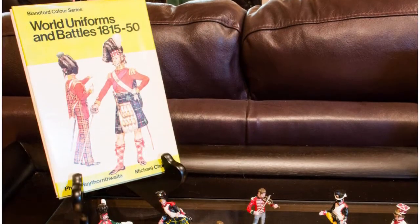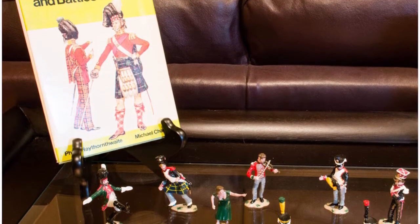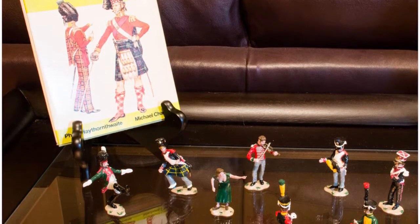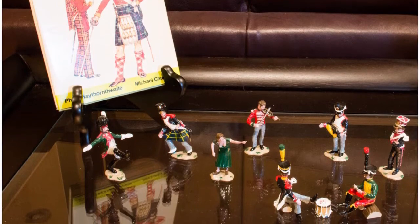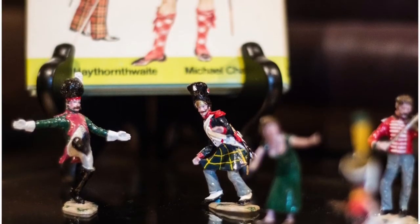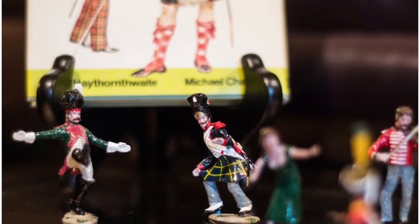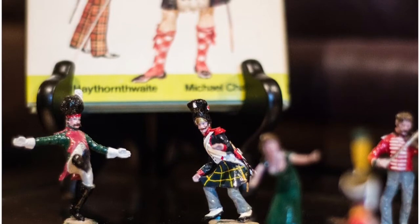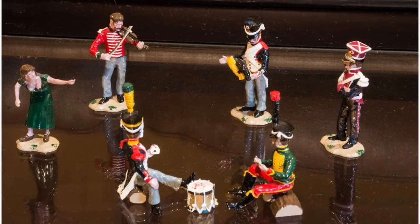The next grouping shows the spoils of war. The set is by Tradition of London and was originally issued as a connoisseur set, then reissued in gloss paint as a model toy set. It represents 10 French Napoleonic soldiers after apparently defeating the Scots. I suspect the part about defeating the Scots is based in fantasy, but I wouldn't know now, would I?